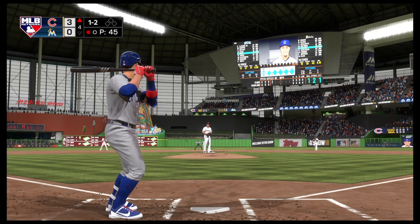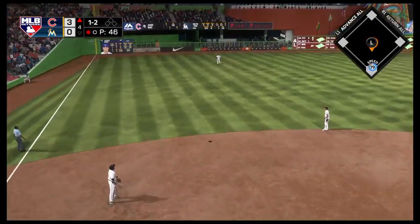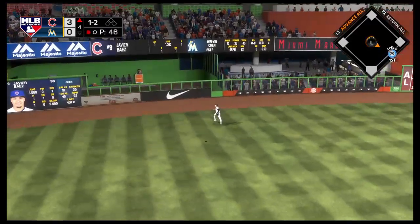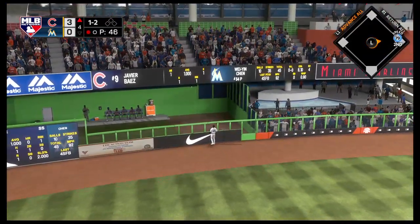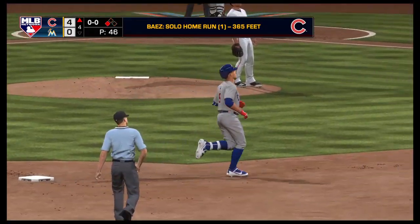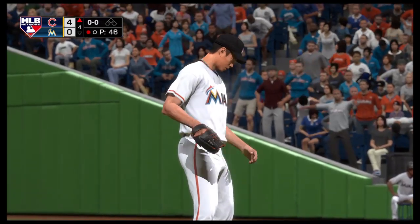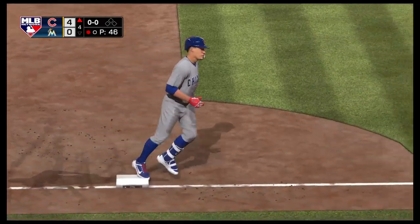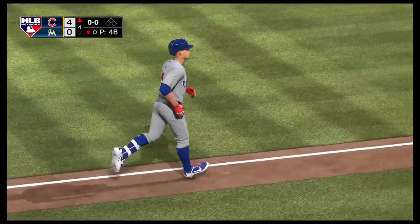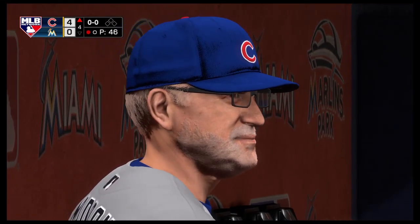The 1-2. Left field and deep. Looking up is the left fielder. To the track, to the wall. Out of here, into the visitors' bullpen. A solo home run there for Javi Baez. First home run of the campaign for him. And with it, the Cubs have moved out in front now 4-0.